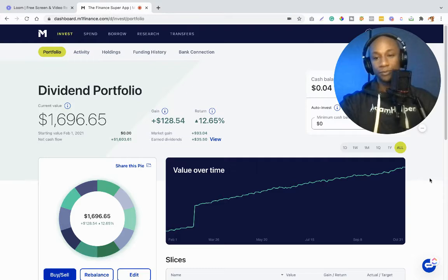Really quickly, before we dive into the nitty gritty to see how each stock is doing, I want to let you guys know I did just start a brand new growth portfolio. I took a slightly different approach with that portfolio, but it is here inside of M1 Finance as well.